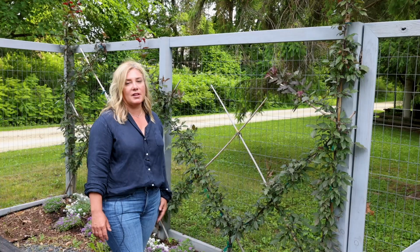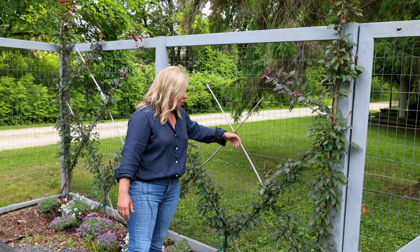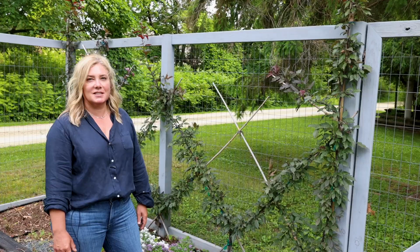It gets really pretty flowers in spring. And I think as it fills in here, I'll be able to remove all of the support structure behind it in a few years, I hope. And it's just kind of a nice thing at the back of the vegetable garden here.